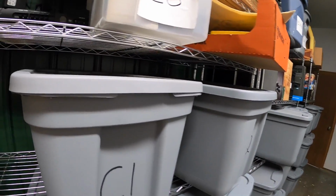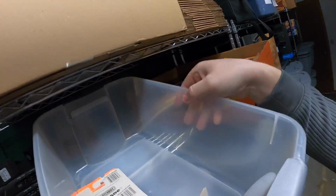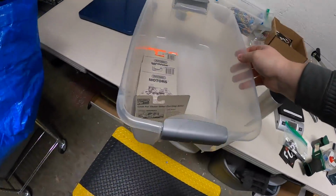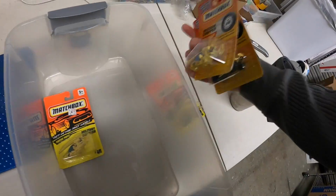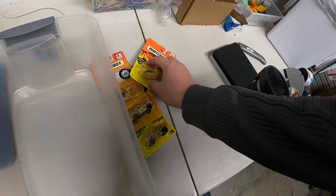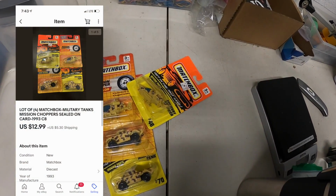All right, next we're going up here to C8, and I think I sold the last of the Matchbox cars that I had listed. These are 4 like tanks and military cars. I still got some more listed, but I think it was just the last of what I had in that bin. I sold these 4 for $12.99 plus shipping.